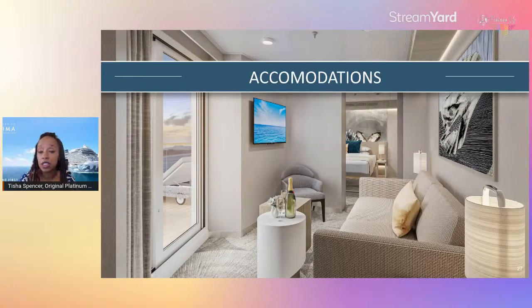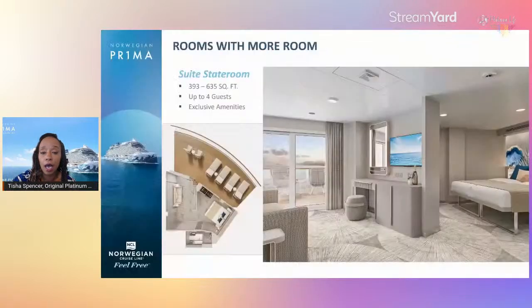Now, what you're going to notice is that the rooms feel more like boutique hotel rooms versus a stuffy cabin, right? There's going to be more space to unpack, relax, and get ready each day for new adventures, new explorations, and so much more. So let's jump into the accommodations. The first one we're going to talk about is the suite staterooms. Why? Because I love the suites, right? They're finished with the finest touches, spacious, and have luxurious accommodations.